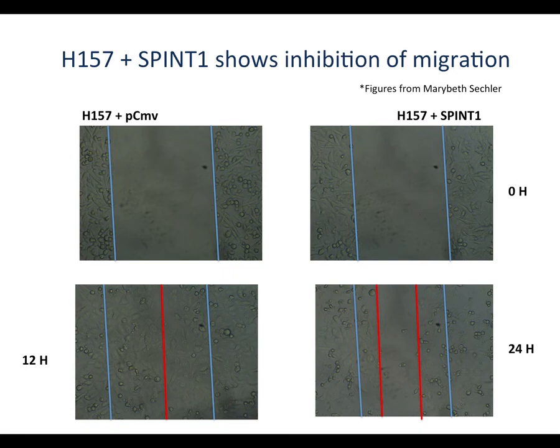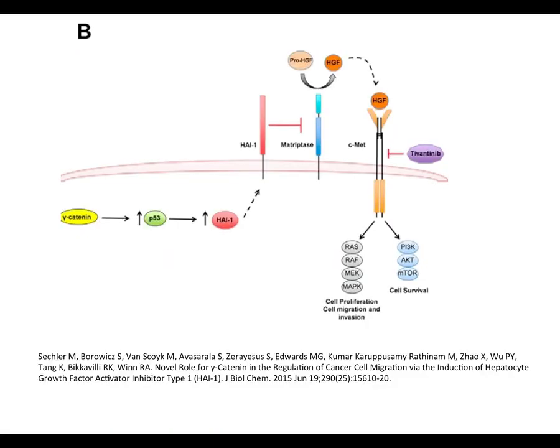We used the bioinformatics to find something useful. Now we can use it as a clinical potential therapy. And now he's got a mechanism. And this was actually, we published this a little while ago, and we are the first people to know this. And it was easy. That gamma catenin or junction plakoglobin induces this P53, which induces SPINT1, which probably inhibits this growth factor, which inhibits proliferation and migration.